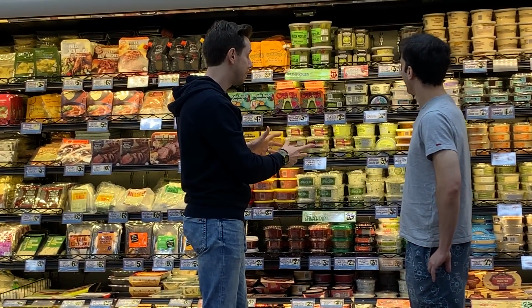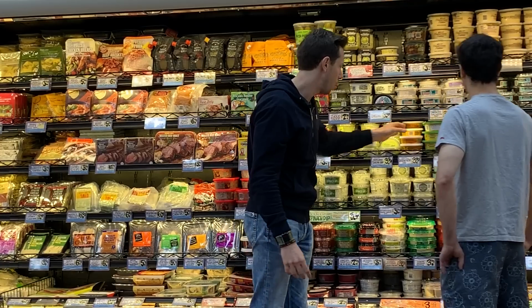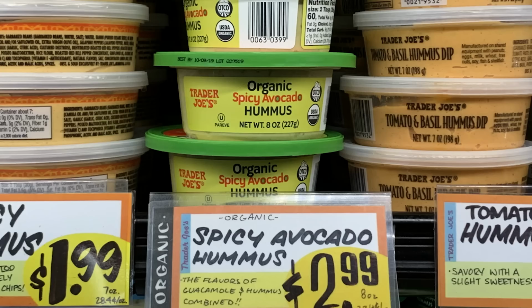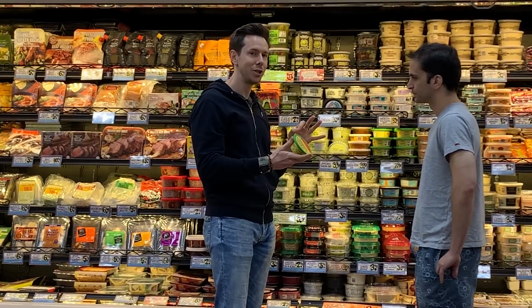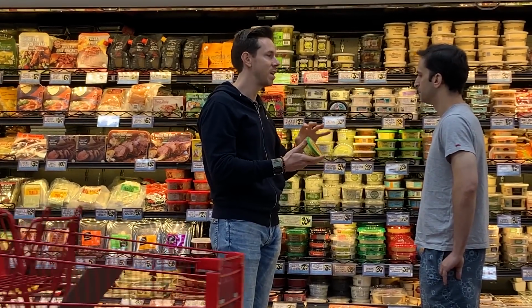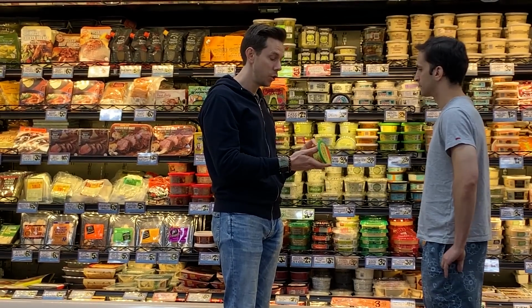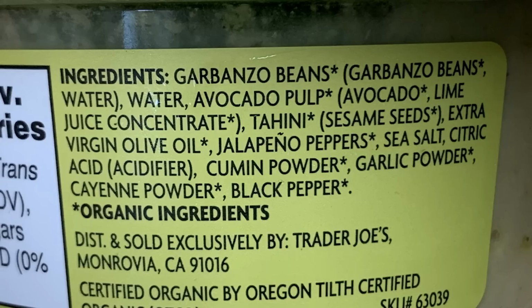Yes. Let's go to the dips right below it. One of the most exciting dips here I've seen maybe ever is right here, Paul. It's the organic spicy avocado hummus. Look at these ingredients, and then it's going to get really interesting because the oils they use in these different dips here varies from really good to really crappy. So this is a really good one. We look at the ingredients. First of all, garbanzo beans, avocado pulp, tahini, no filler, all thriller, and they're using extra virgin olive oil. It does not get any better than that.